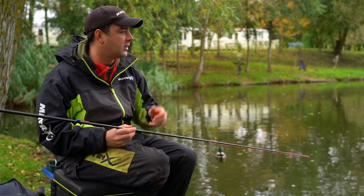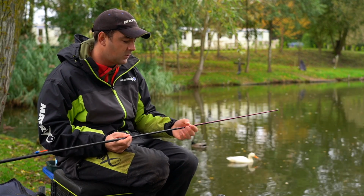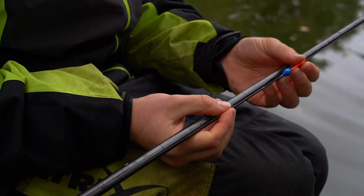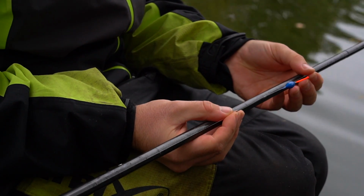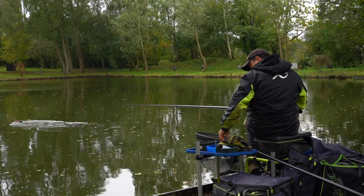So this is going to be fished on the line that I'm throwing the pellets. The elastic's been upped, the pot's been removed. We've now got a solid 14 and the main line is 0.17. The float itself is also a lot bigger. This is actually a half gram float and it's not actually that deep, so it's quite a heavy float for the depth of water, but this is much more positive.